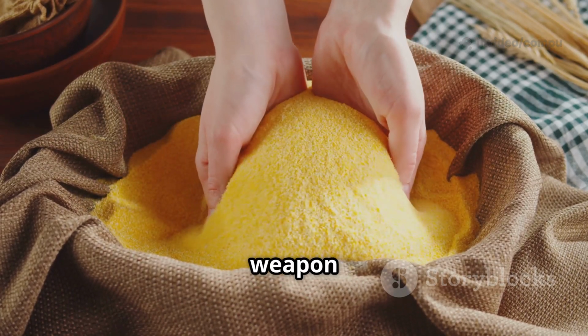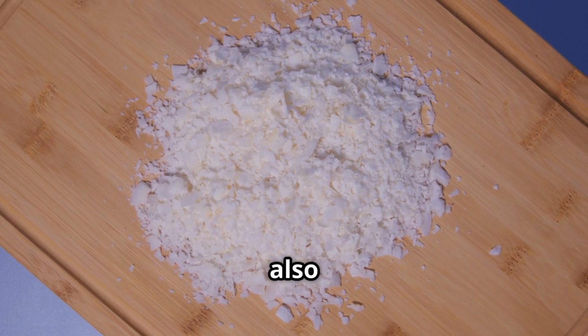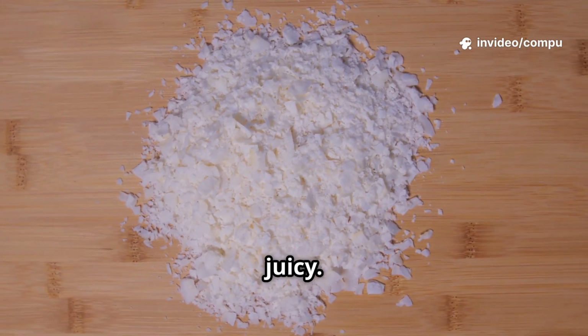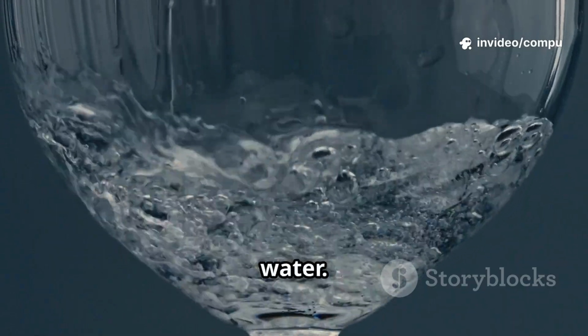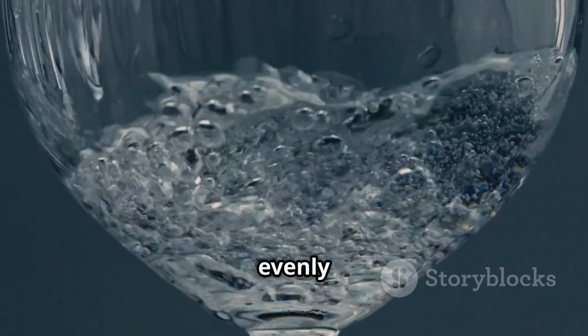Cornstarch is our secret weapon for thickening the sauce and giving it that perfect glossy sheen. It also helps to create a light coating on the beef, keeping it tender and juicy. You'll also need half a cup of water. The water helps to create the sauce and ensures that everything cooks evenly in the wok.